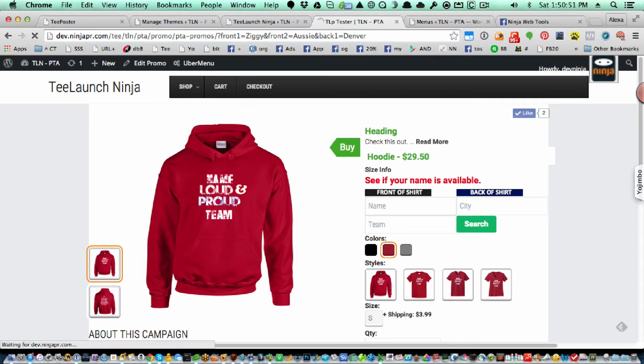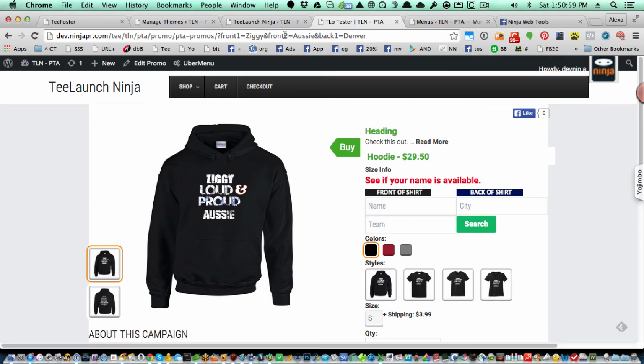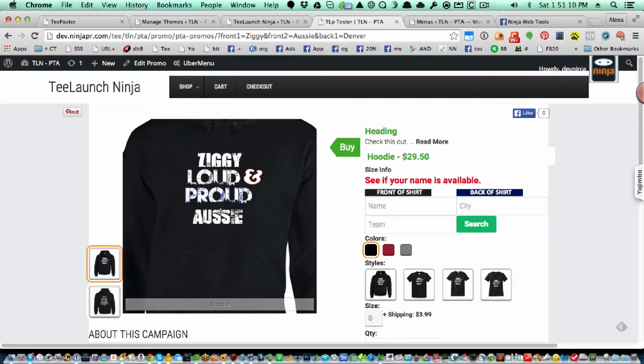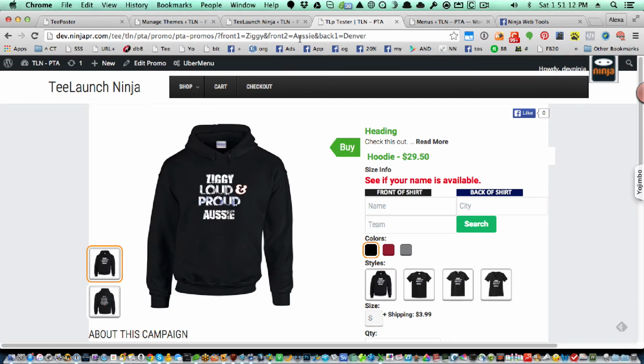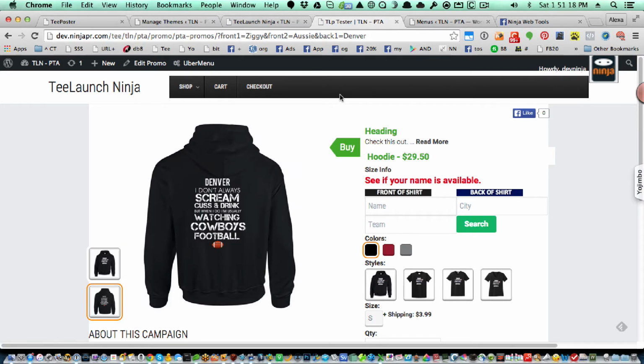I'm going to hit enter, and you'll see that the shirt will update with the settings that I originally passed in these variables. So in the name field, the top one at the top, I changed it to Ziggy. The bottom one on the front 2, which is this one right here, was changed to Ozzy. And then when I click on the back of the shirt, we'll see Denver at the very top, which is what I passed as the back 1 variable.